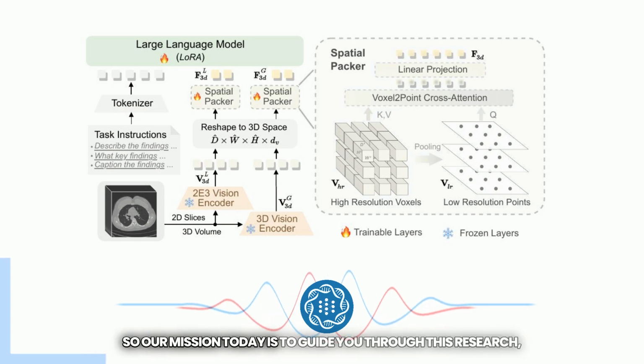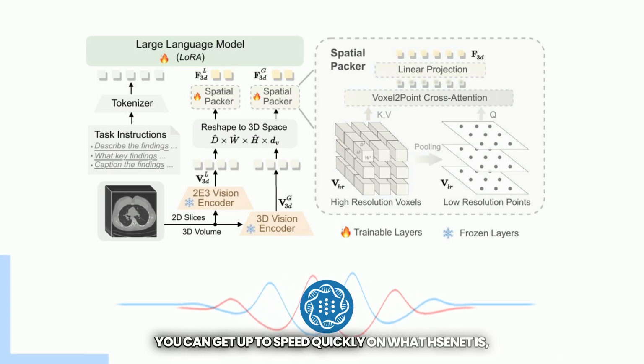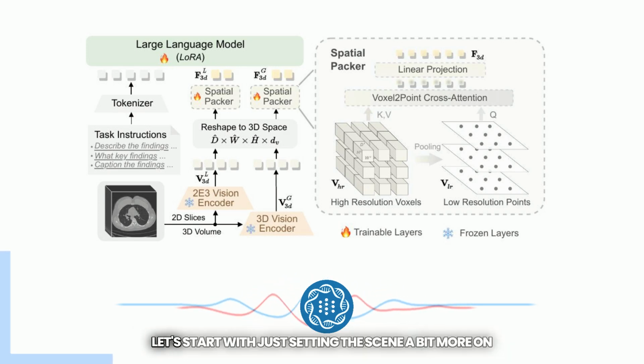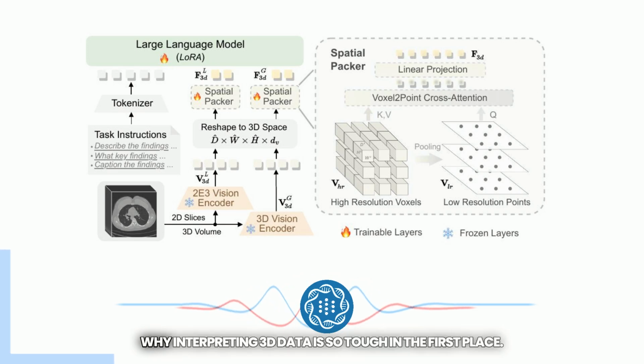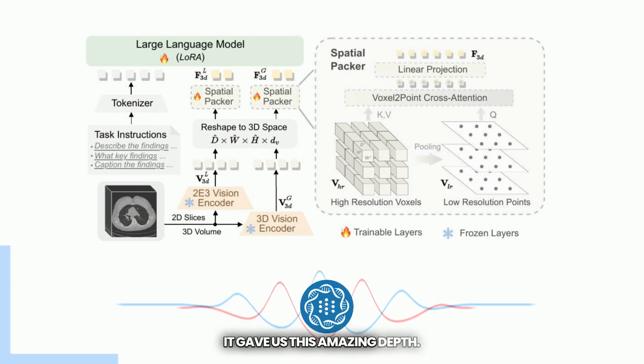So our mission today is to guide you through this research, pull out the really important ideas so you can get up to speed quickly on what HSENet is, how it works, and why the results look so promising. Let's start with setting the scene a bit more on why interpreting 3D data is so tough in the first place. Right. So, 3D CT scans were revolutionary. It gave us this amazing depth.